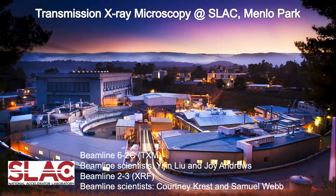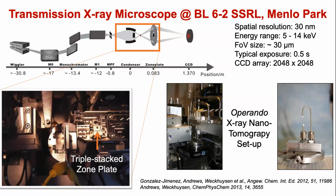We actually started our adventure at SLAC in Stanford, where we have been using two beamlines for diffraction and X-ray fluorescence. We have been developing this, actually initially not for this, but for Fischer-Tropsch. Now you see that sometimes things go a bit further. We have been using this transmission X-ray microscopy setup where we built an Operando X-ray nanotomography setup, which you can see here in the middle, which is the cell. And on the right, you see the very tiny capillary where you put the catalyst particle in.